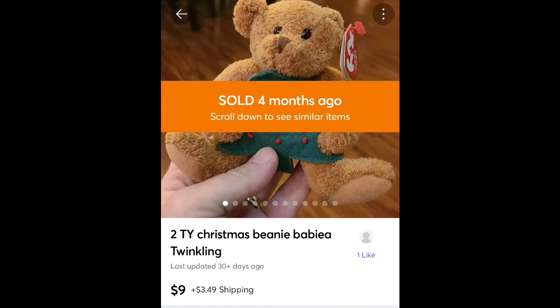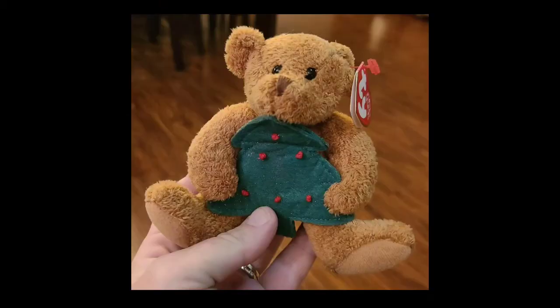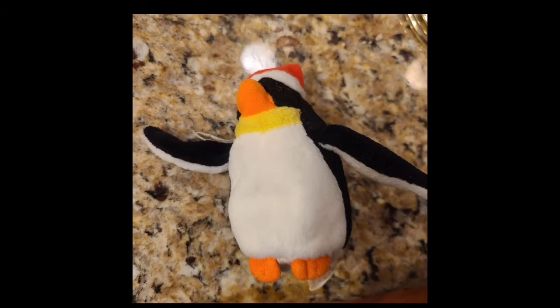And this is two TY or Ty Christmas Beanie Babies. I misspelled that apparently. $9 plus shipping is what they sold for. I think I got these for a quarter a piece at a thrift store. One of them did have the little hang tag, but the other one did not. I think this one's called Twinkling the Bear, and I forget what the penguin's name is. But he did not even have his little tag, and I sold those, I think it was after Christmas, I'm pretty sure.